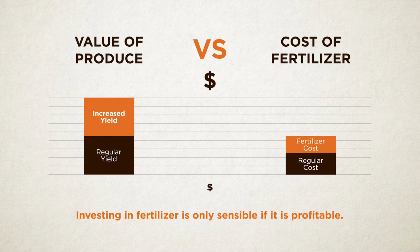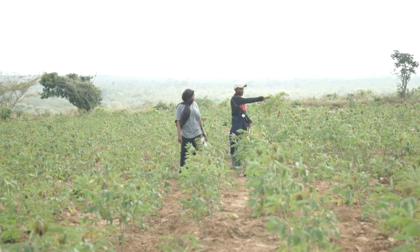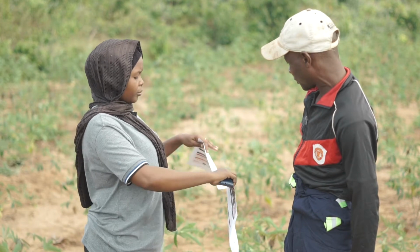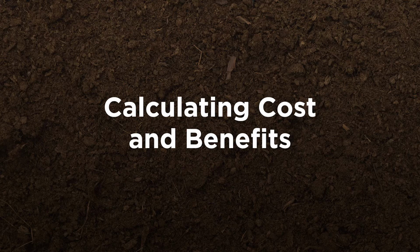Investing in fertilizer is only sensible if that investment is profitable. Your extension agents have tools that can help you determine the most appropriate rate of fertilizer for your field. They can also help you calculate if the use of fertilizer is profitable and make the right decisions on fertilizer use. In the next step, we will provide some examples of how you do a cost-benefit analysis.